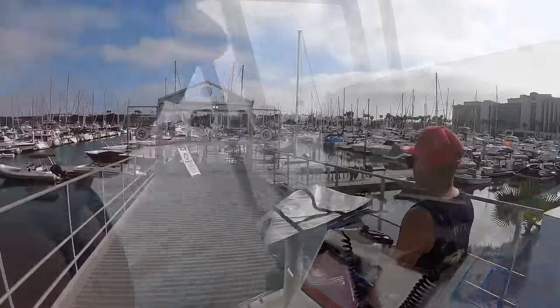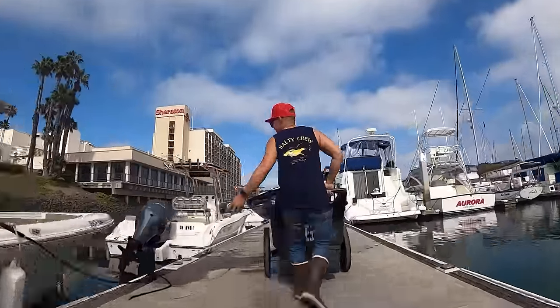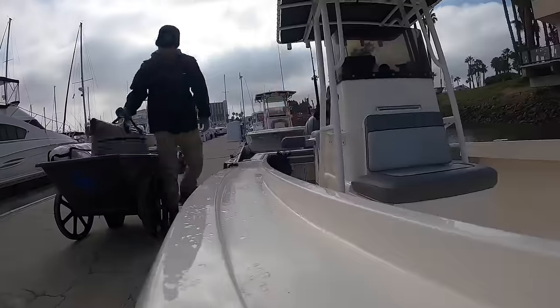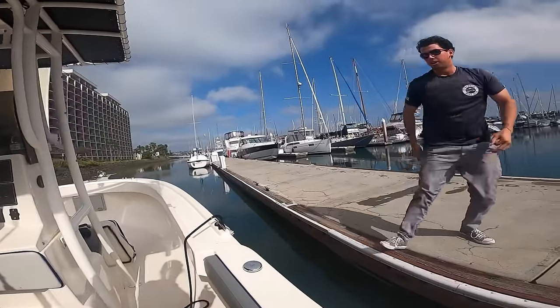We got a late checkout today, so we're gonna be able to stay out till sunset. Yeah, that's the plan. He said 8 p.m. We gotta be back there at Freedom Boat Club at 8 o'clock tonight.